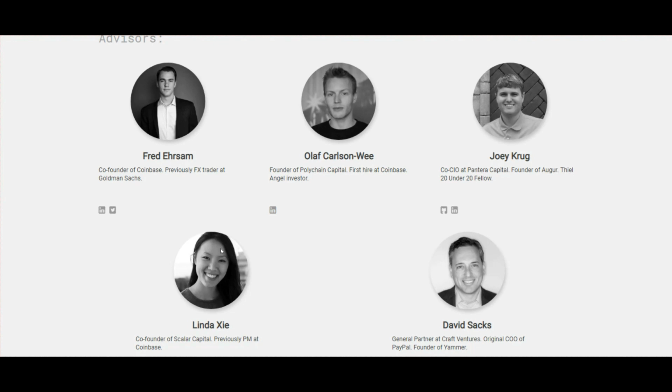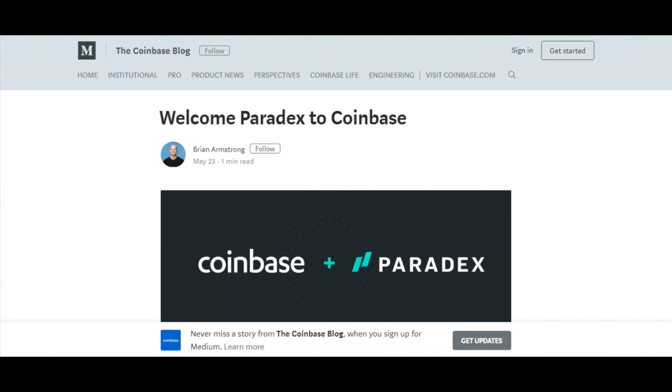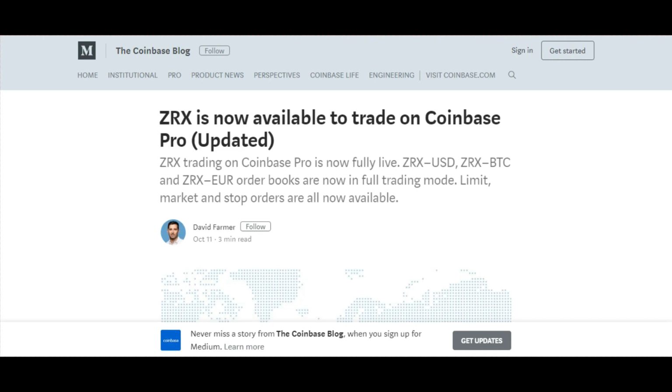This project also has a good advisors team. We've got the co-founder of Coinbase, the founder of Polychain Capital, the co-CIO of Pantera Capital, a previous PM at Coinbase, and a general partner at Craft Ventures and original COO of PayPal. So we've got a lot of advisors that come from Coinbase, and this is not a coincidence. In May 2018, Coinbase bought Paradex, a decentralized exchange that has been built on ZRX protocol. In October this year, ZRX has been listed on Coinbase, and that was the first ERC20 token that has ever been listed on Coinbase.